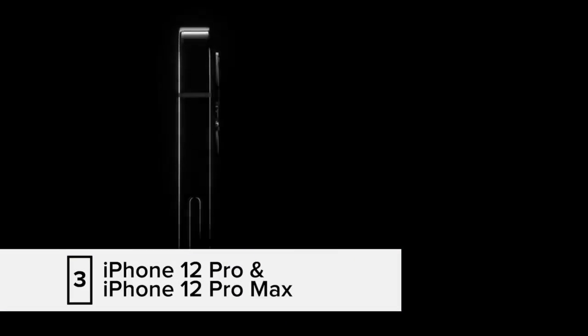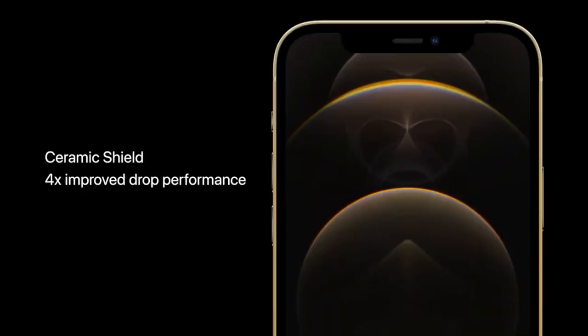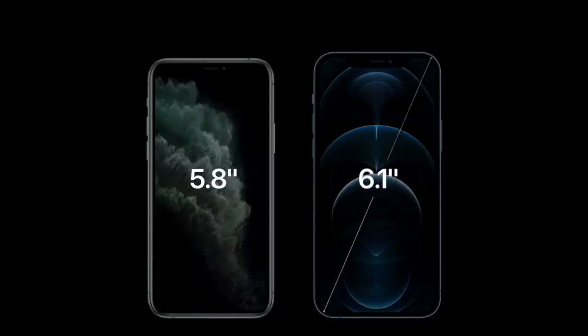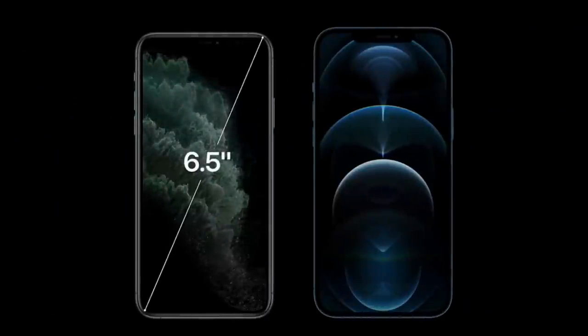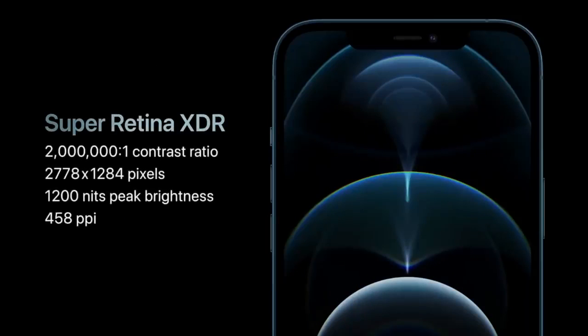They come in 4 new finishes, including an elegant silver, a rich deep graphite, a stunning gold, and an all-new Pacific blue. And these models have best-in-class water and dust resistance with an IP68 rating. We were able to go from today's 5.8-inch to a much larger 6.1-inch display. And iPhone 12 Pro Max increases from today's 6.5-inch to a more expansive 6.7-inch display. So for people who want our biggest displays, this is the largest display ever in an iPhone, with our highest resolution, featuring nearly 3.5 million pixels.